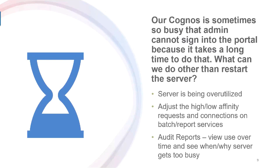So typically the best way to do that is to adjust your high and low affinity requests and the connections on the batch and report services. If you've been to any of my other webinars in the past, I touch on how these work, and I'll go into these a little bit today. I don't want to go too deep into this, but essentially, you have high and low affinity requests. The low affinity requests are going to be the reports that are running. So how many reports can I run?